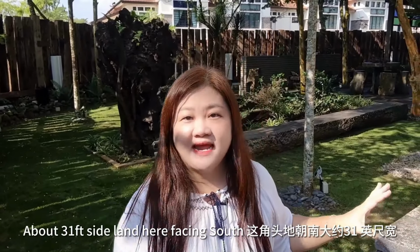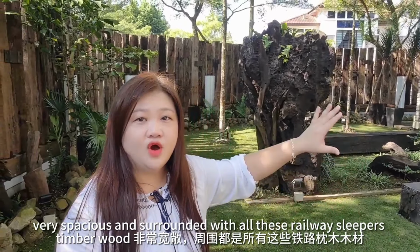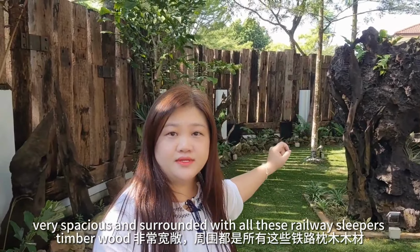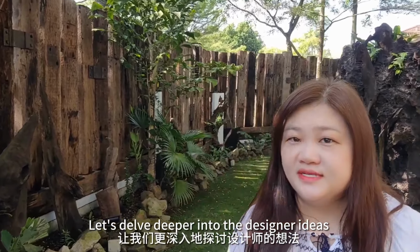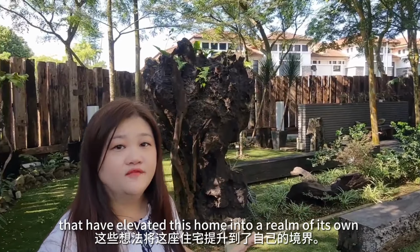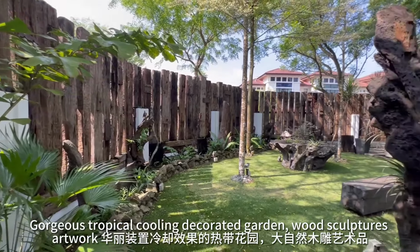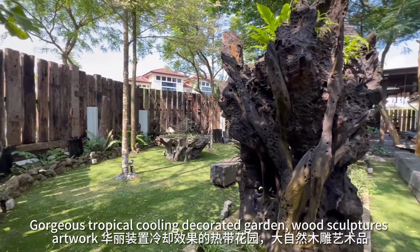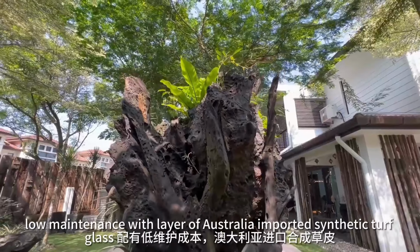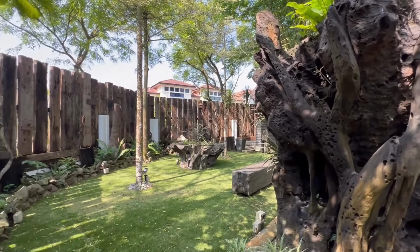About 31 feet side length here, facing south, very spacious and surrounded with all these railway sleepers timber wood. Let's delve deeper into the designer ideas that have elevated this home into a realm of its own. Gorgeous tropical cooling decorated garden, wood sculpture artwork, low maintenance with layer of Australian imported synthetic turf grass.